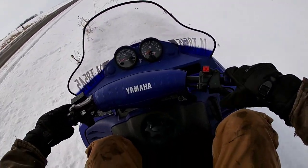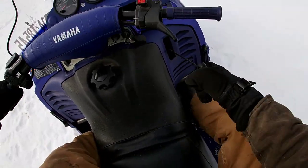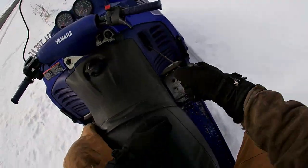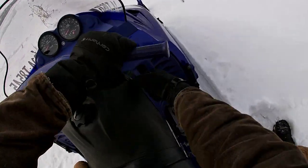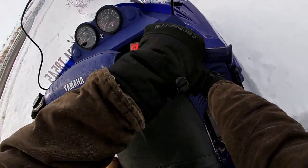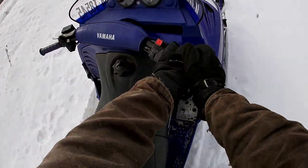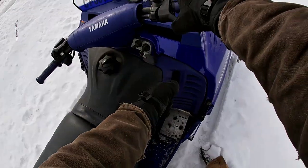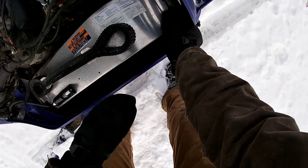Heck, she just died on me again. What a pile. This is what it did last time. What a freaking pile. Can we get 20 feet? Now she's seized again.